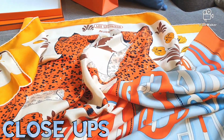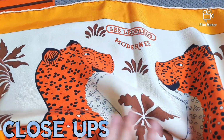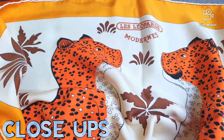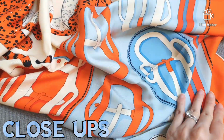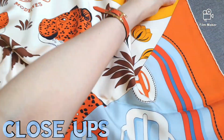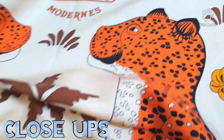I'm also filming by the window again, and we've got natural light coming in. So this is a close-up of the scarf which I got, and this is its name. We do see the leopard on the top half, and of course we have the buckles which are on the bottom half of it. So the print is actually split diagonally down the scarf. And let's have a look.